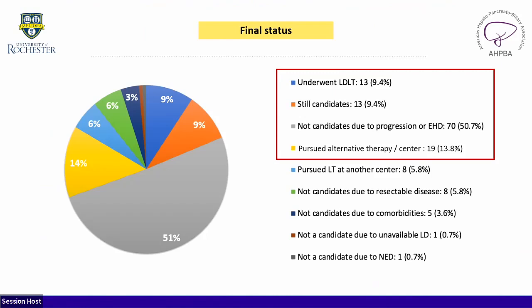I will only mention the most relevant. As you can see in gray, more than 50% of the patients were not candidates due to progression or extrahepatic disease. 13 patients underwent living donor liver transplant, and 13 patients are still candidates but have not fulfilled the observation period. And 14% of the patients pursued an alternative therapy or went to another center.